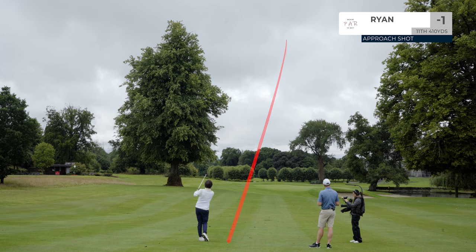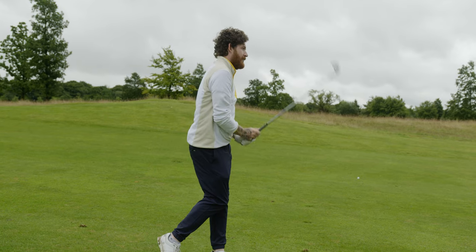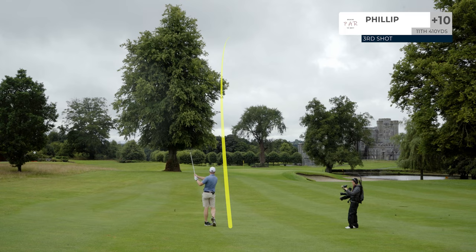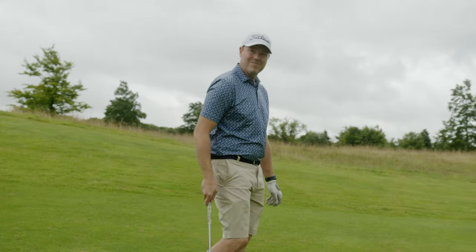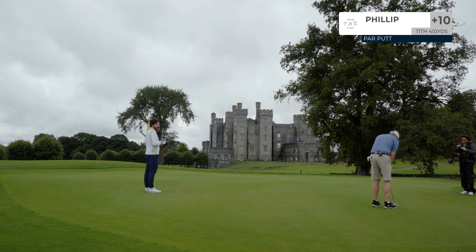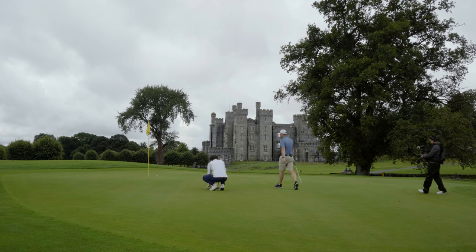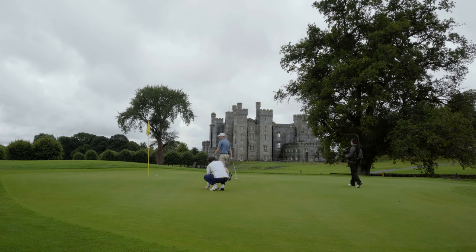Oh, it's a beautiful strike. Stay in the air. Don't. Oh. Well, you tried to will it in. Good putt. Yeah, it wasn't bad. Did you give it much on the left? Pretty much straight at it. Did you? Yeah, just the way it was.